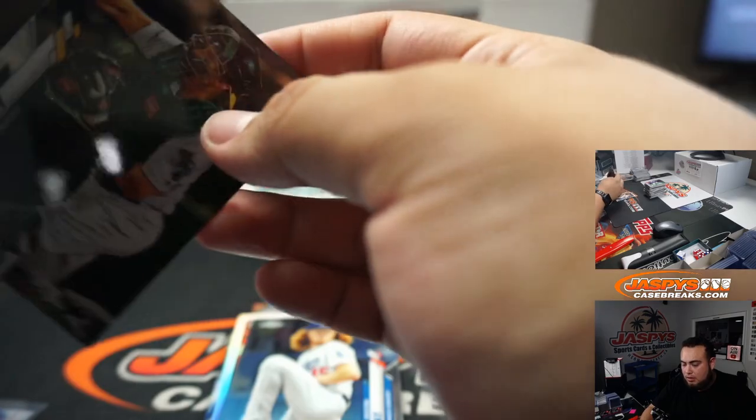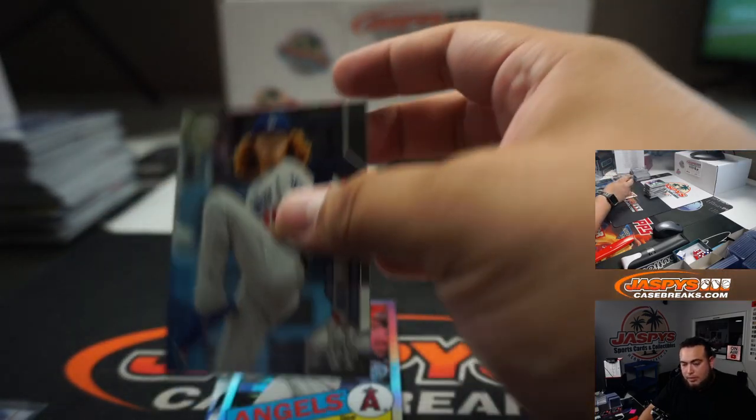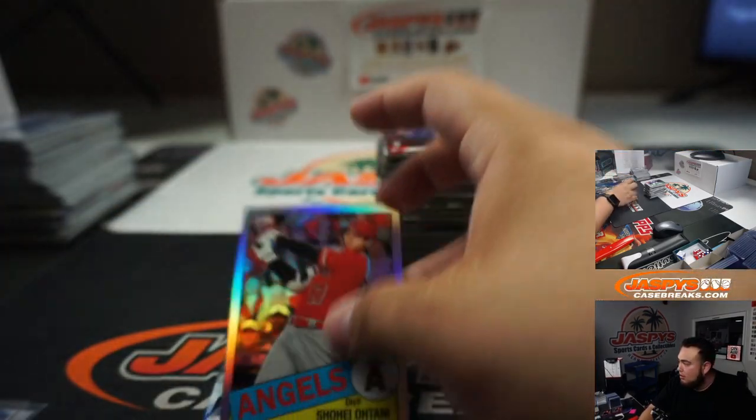Yeah, I think Sean hit one. I think I hit one yesterday, too. It was Yordan. Him sliding, right? Sliding to the base.